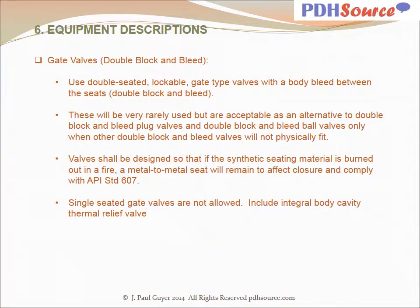For gate valves of the double block and bleed type, use double-seated lockable gate type valves with a body bleed between the seats, double block and bleed type. These will be very rarely used but are acceptable as an alternative to double block and bleed plug valves and double block and bleed ball valves only when other double block and bleed valves will not physically fit.